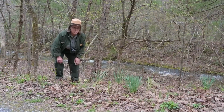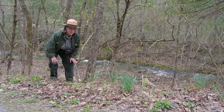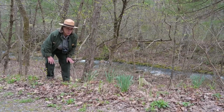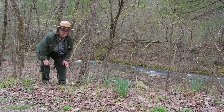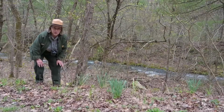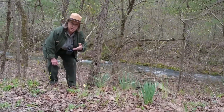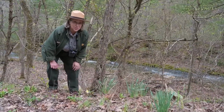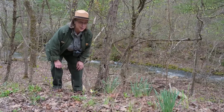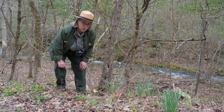We've got a nice little group, a clump of daffodils growing here. Now, daffodils are not native to North America. They're not native to the park, but they were favorites of people who lived in the area. And they're a bulb, and they keep coming up year after year after year. So 100 years later, there may still be daffodils coming up where they were planted. These ones seem to be an old-fashioned variety.